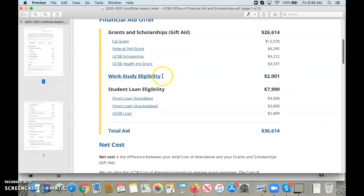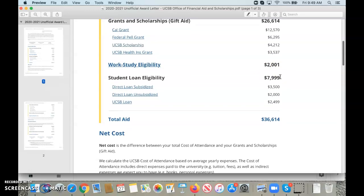Work study eligibility just means that you can work on campus. Certain universities have work study programs which just connect you to jobs on campus. But yet again, it's not something that is entirely guaranteed in terms of availability. So you definitely don't necessarily want to bank on that job. It's not a guaranteed $2,000.